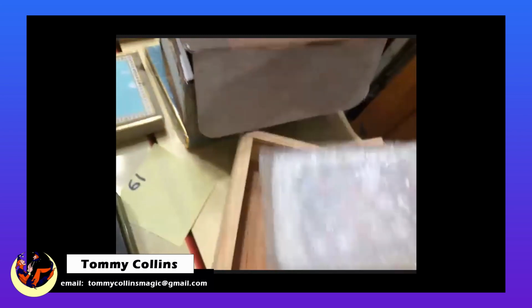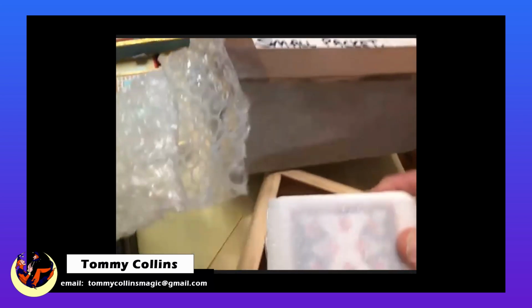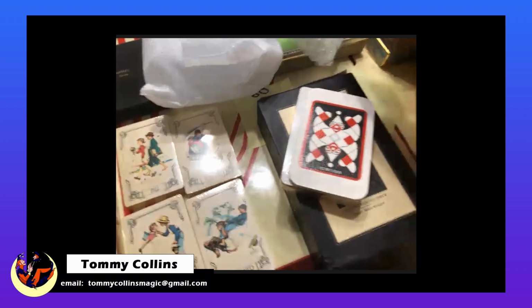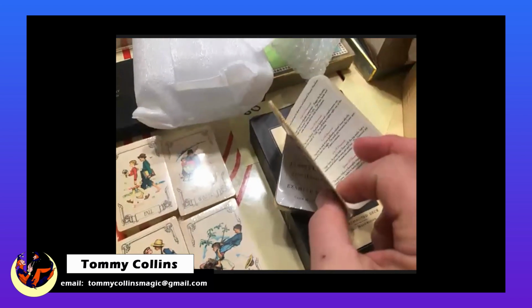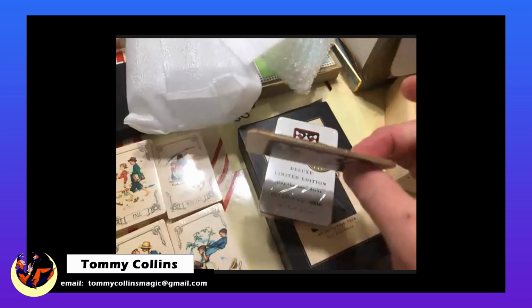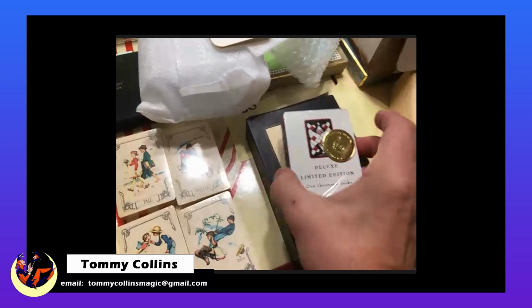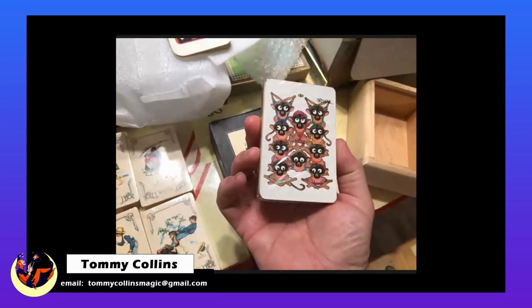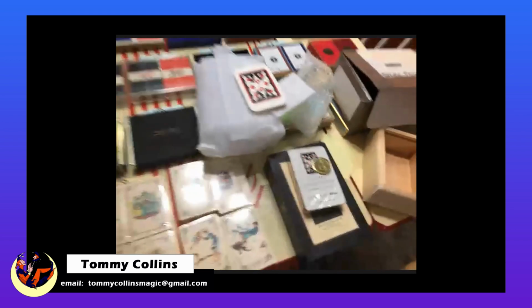Sorry that I'm doing this with one hand. That's okay. But look at this stuff. Here is a booklet that explains everything about it. It's also gilded on the booklet. Yes. Beautiful. Sealed deck. Look at that. Fantastic. Isn't that amazing? Transformation deck.